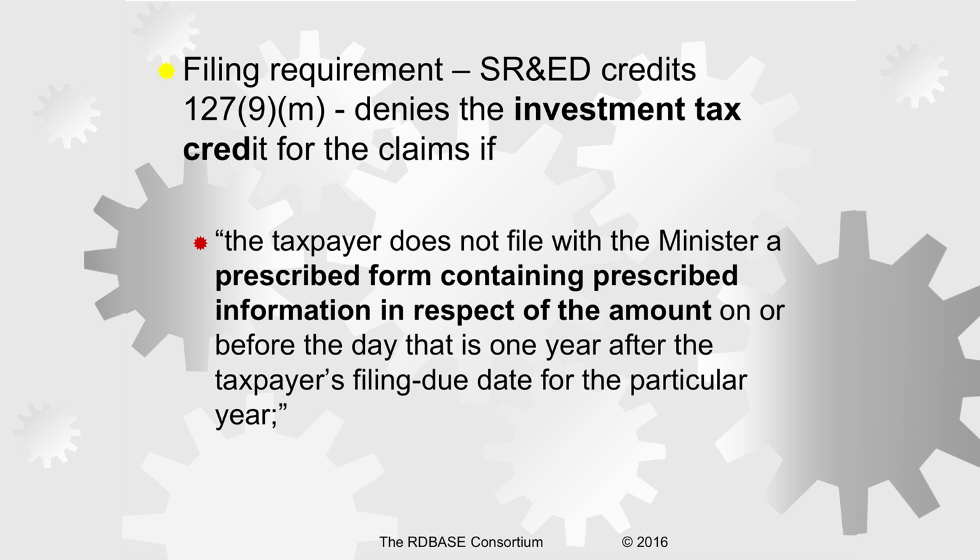So what's interesting is they talk about prescribed form in Section 37, which is the cost. And they actually talk about prescribed form in 127, which is the tax credits. So in 127, they say if the taxpayer does not file a prescribed form containing prescribed information with the amount, CRA and the Crown made the argument that this form refers to Schedule 31, the ITCs. Section 37 refers to the Schedule 32, and both are prescribed form.